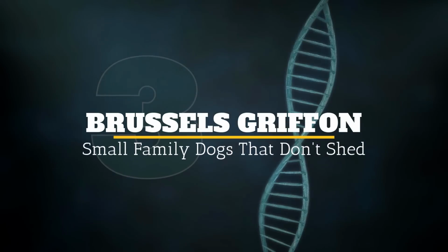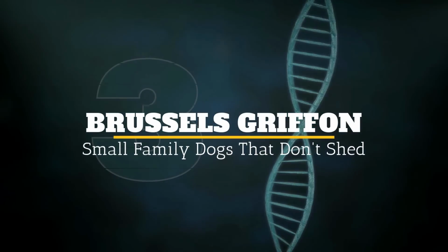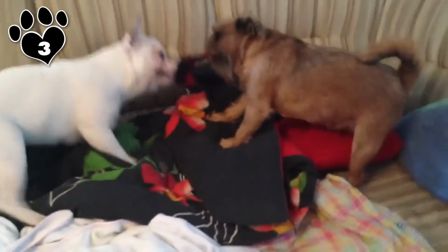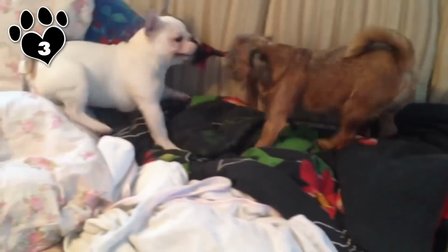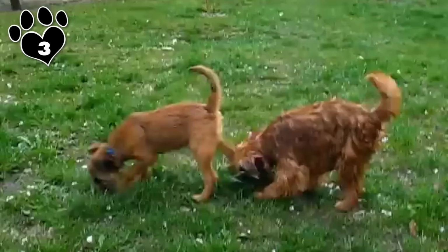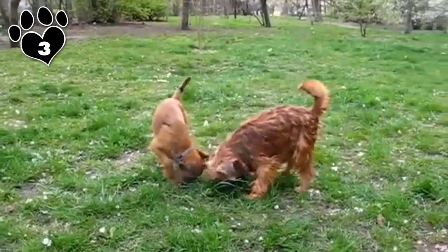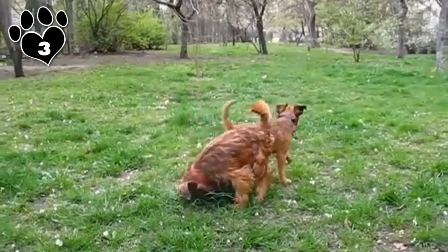Number 3. Brussels Griffon. If you want a small family dog that doesn't require pampering, the Ewok-looking Brussels Griffon is right up your alley. Both smooth-coated and rough-coated varieties of the Brussels Griffons thrive with regular grooming and are minimal shedders.